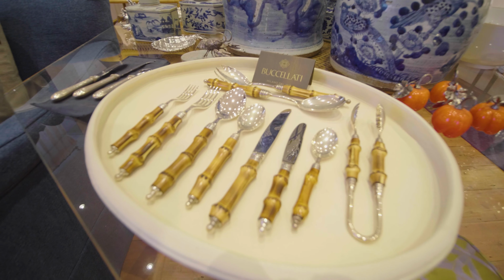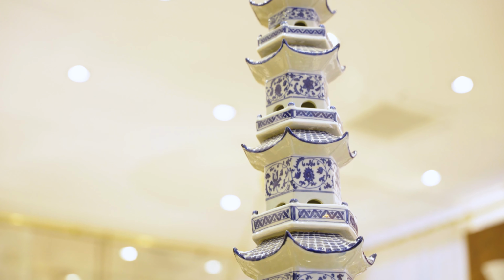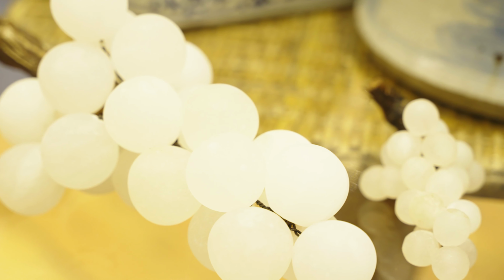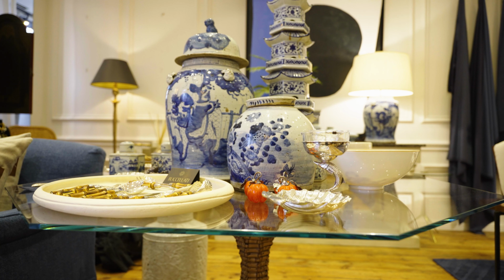Everywhere you look here you find something special. The store is always full of treasures, from blue and white ceramics to silver presents to these beautiful alabaster grapes, which are one of my favorite things in the shop. We have lighting, we have presents, we have our fabrics. It's just full. I like it to be full.